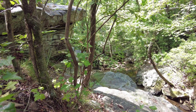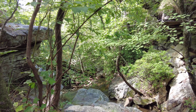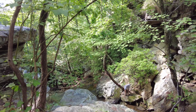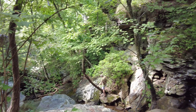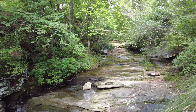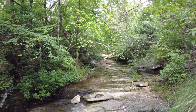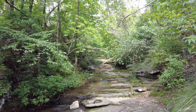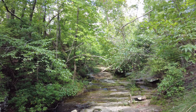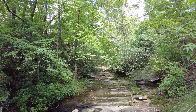I don't even know if I can show just how deep that is. Joe's on a higher ledge. There's another waterfall going down into it. And it's just absolutely stunning. And then the creek goes up that way. And this little creek flows into Little River. So if you had the right shoes and you were a skilled boulder hopper, you could probably make it down to the river this way. But I would not do this with children, or I wouldn't do it myself. I just am not that skilled.